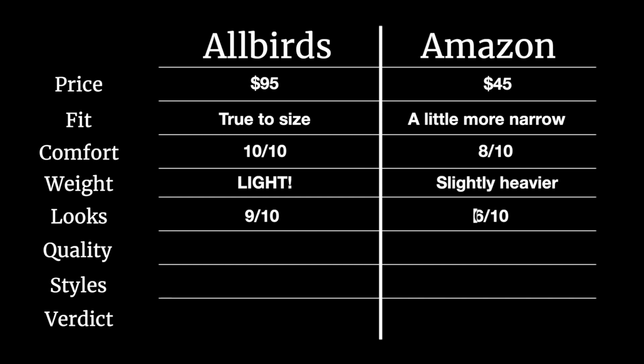Looks, we'd say the looks for Allbirds are 9 out of 10. The Amazon is 6 out of 10. They're just a little clunkier. Allbirds is super high quality, but Amazon's knockoffs are a little bit rough, just to be honest with you. You saw the comment before. There's a whole bunch of style for Allbirds, ranging from skippers to runners to loungers, and there's really just the runners and the slipper style for Amazon.